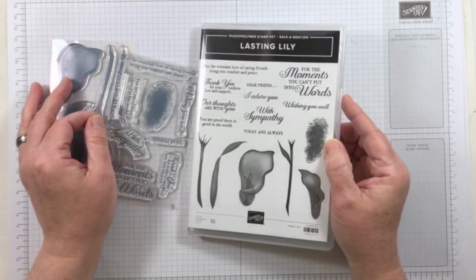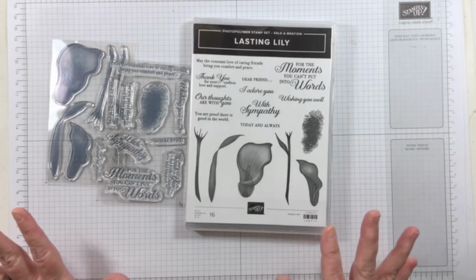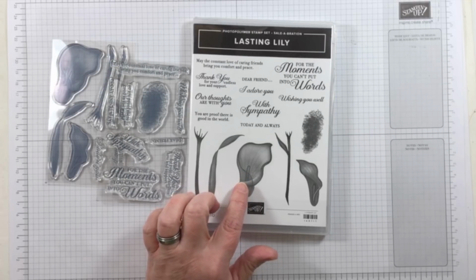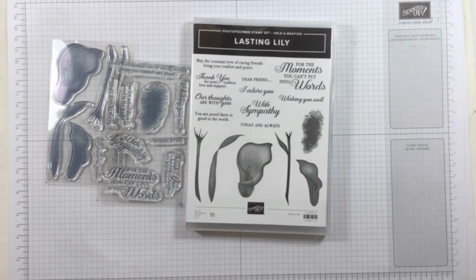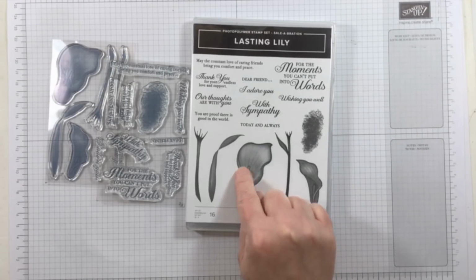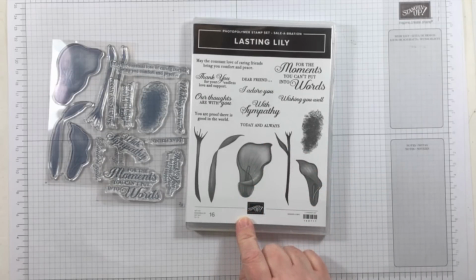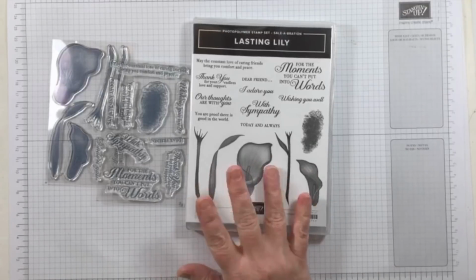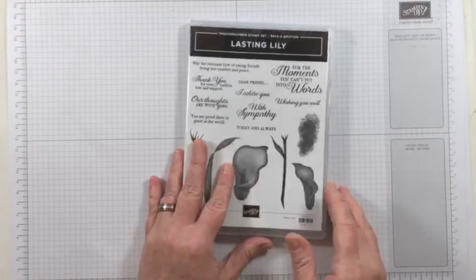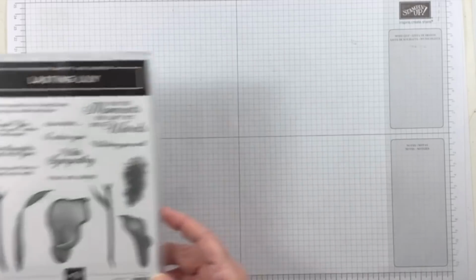This will work perfectly. And it's not too feminine and it's not too masculine. It's just right. I can see stamping this in a very light tone color, maybe in a gray or maybe a yellow, and then using my Stampin' Blends markers to make the lily actually be other colors and graduate the color. I can see this happening very easily. I like Lasting Lily very much, and I think it's going to make an appearance all over the place. It's going to be a lot of fun to create with.